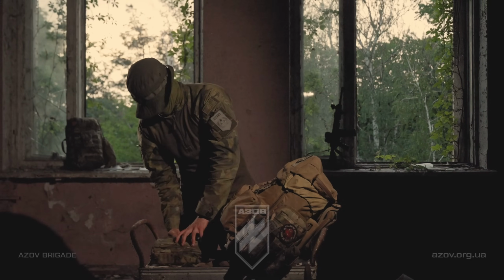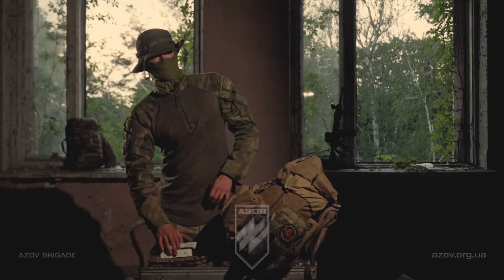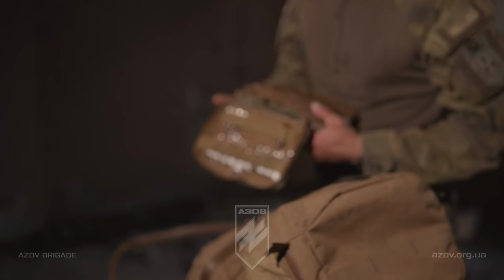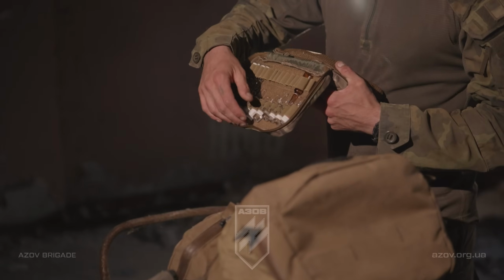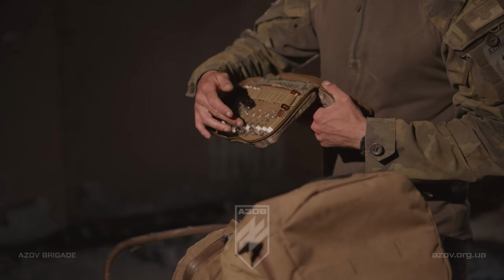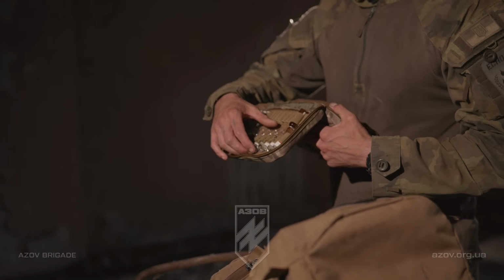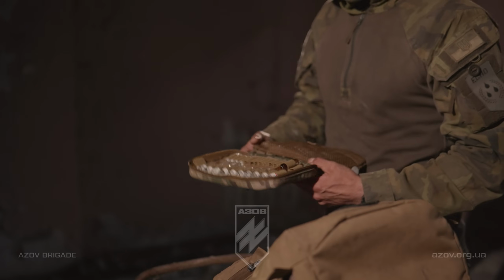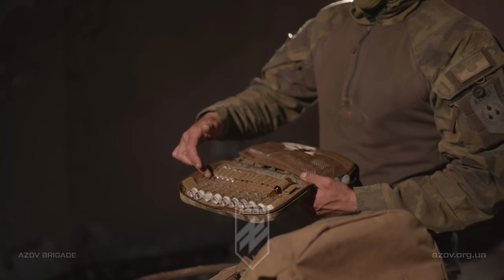In this pouch here, I carry my pharmacy. So I have 8 vials of TXA. 1, 2, 3, 4, 5, 6, 7, 8. Oh, I have 10, sorry. So I have enough for 2 patients, and then I have a little bit of backup as well if need be. At the top here, you're going to see my Dansatron.